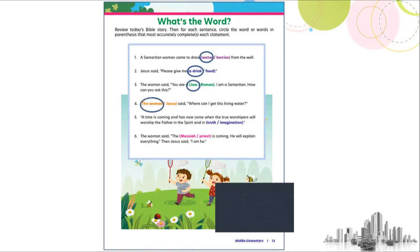Number five, a time is coming and has now come when the true worshipers will worship the Father in the Spirit and in truth or imagination, with goals in the blank. Truth. And number six, the woman said, the Messiah or the priest is coming. He will explain everything. Then Jesus said, I am he, Messiah or priest? Messiah.